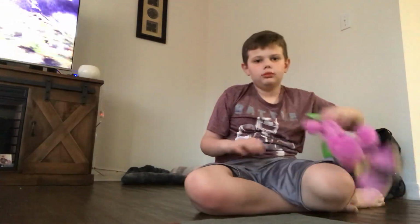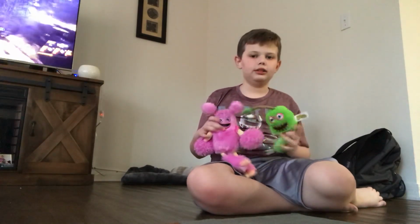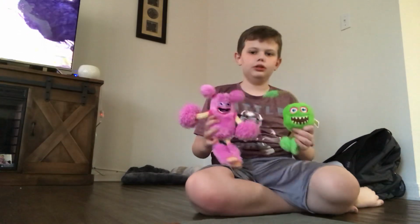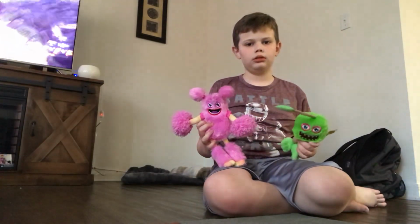Here is some of my plushies. Here we got... Oh, look at these senior monster plushies. They're very cute. They're all cute. They're not gonna stay.